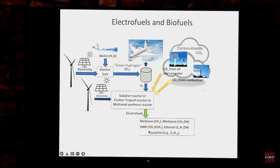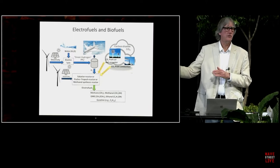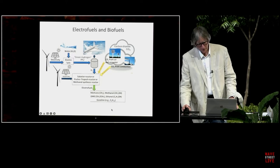For example, DME, dimethyl ether. Dimethyl ether is a diesel replacement. So you can replace diesel. You don't have to change the engine at all. You can replace diesel with DME. You can produce gasoline, ethanol, et cetera, just by using clean energy.